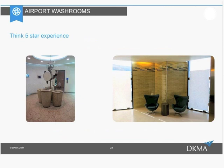When it comes to the washrooms, if you want to maximize passenger satisfaction levels, you really need to think of what a 5-star washroom experience looks like. On the left, that's Seoul Incheon Airport, probably one of the most original washroom designs we've ever seen, with sinks of different heights for different types of passengers, and each sink has its own personal mirror. And then on the back, you can't really see it, but those are iPads on the wall showing pictures of Korea. So again, bringing the local culture and the sense of place even into the washrooms.